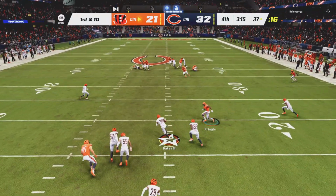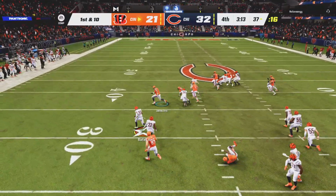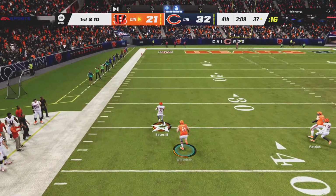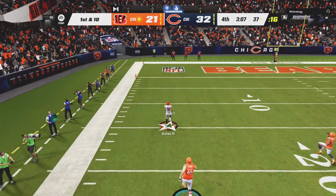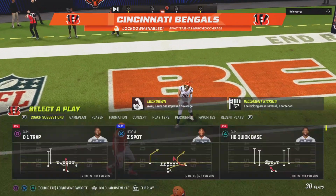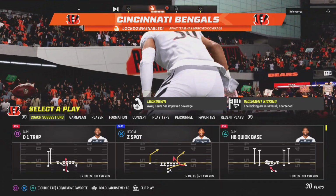And intercepted. Maybe the turning point they need. Picked up by Jesse Bates. There he goes, left side, and he will bring it back. It's a pick 6 for a Bengals TD.